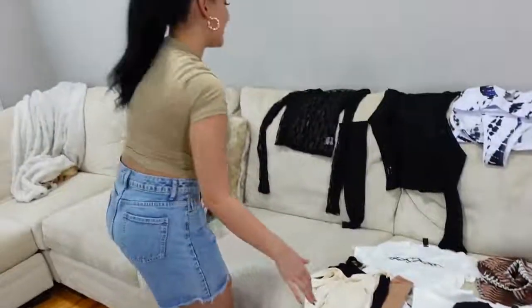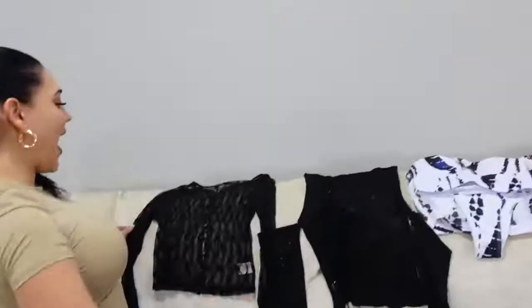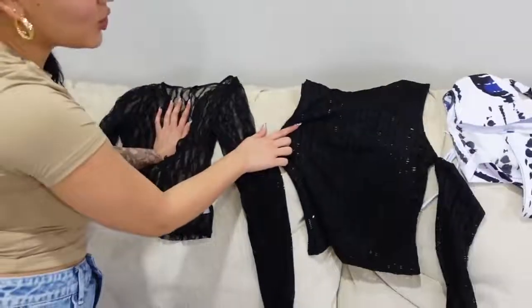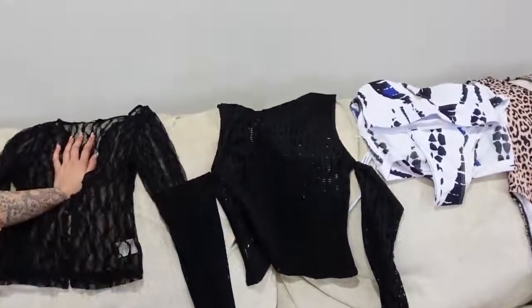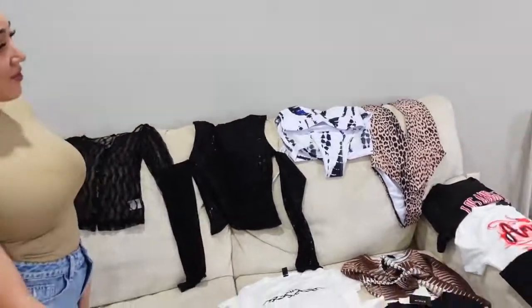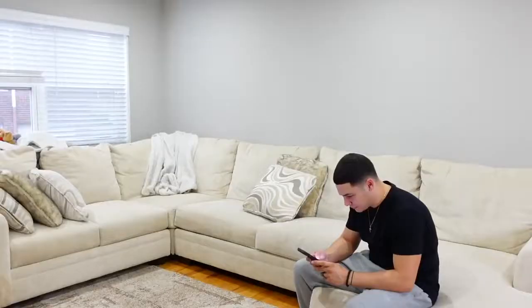And then these are my favorite here. So I got this little Euphoria Vibes top. And then this one too. They both gave me very much Euphoria Vibes, so I had to pick these. And then some awesome bathing suits. And then the rest I will be trying on for you today. Let's get it. All right, babe.